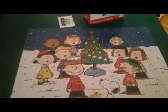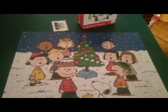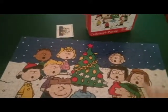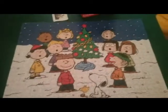Okay, comment down below what your favorite Charlie Brown, Peanuts character is. Mine is Peppermint Patty. I love her so much. She's my favorite. So yeah, comment down below, who's your favorite Peanuts character?